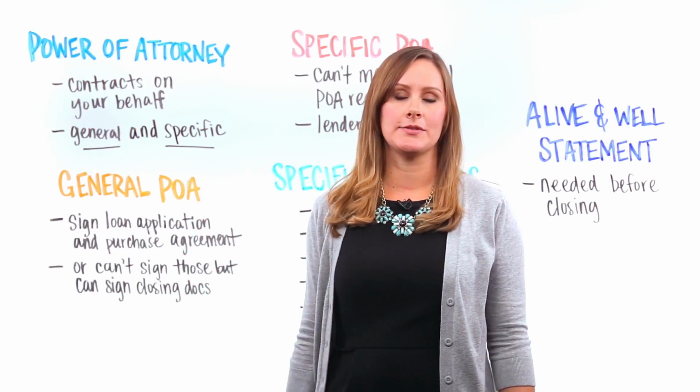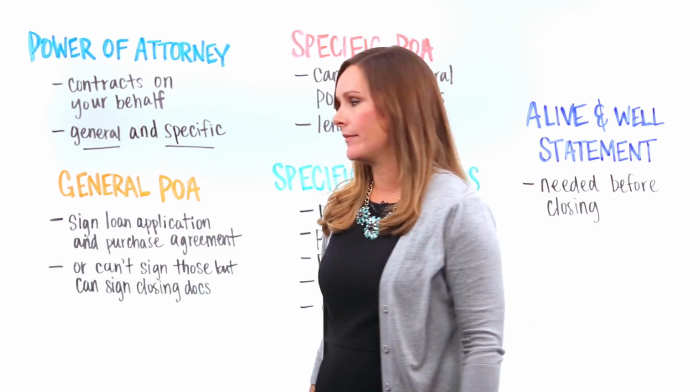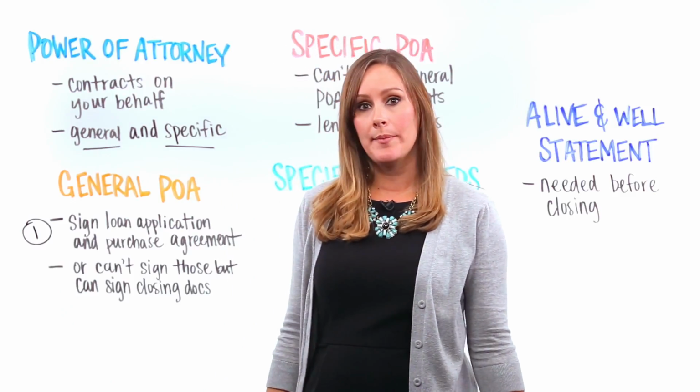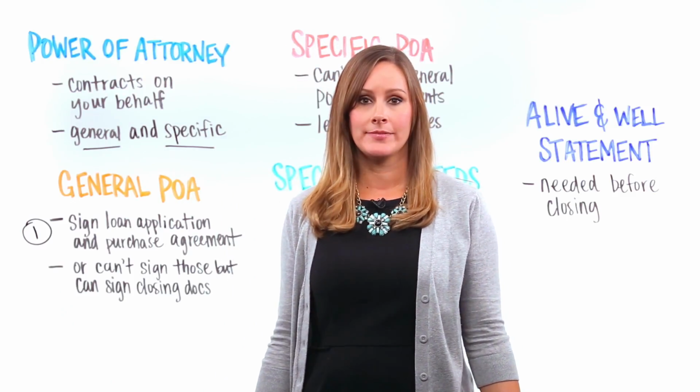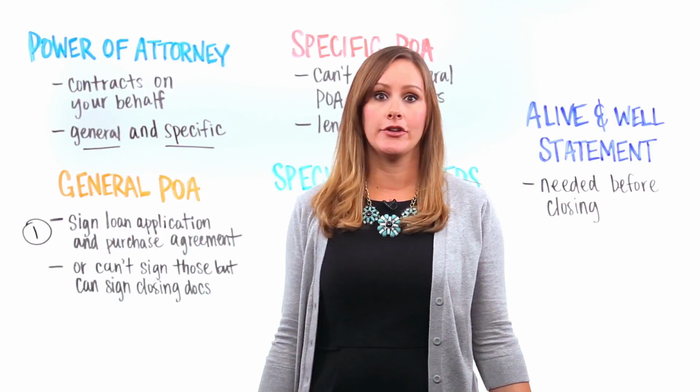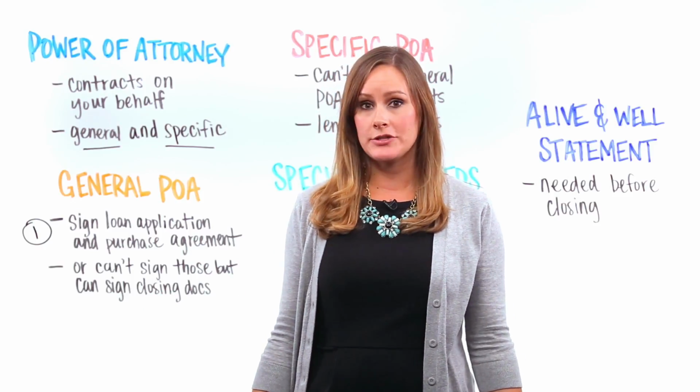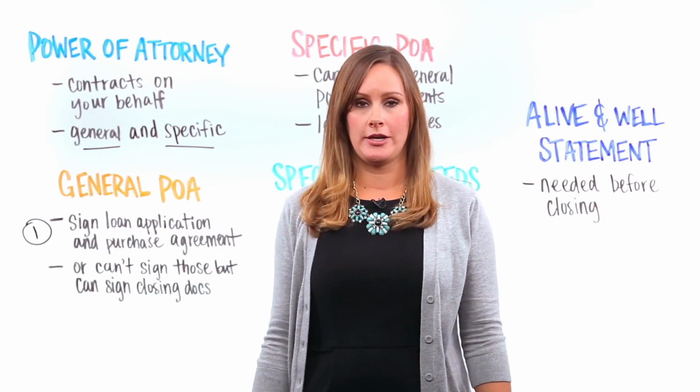There are two scenarios that allow VA buyers to use a general POA. The first one occurs when the buyer is able to sign the initial loan application and the purchase agreement. It doesn't matter if they're not able to sign other documents as the loan process moves forward. If they can sign both of these early documents, you can use a general POA.